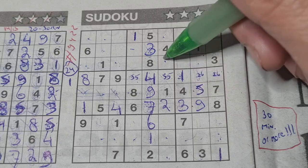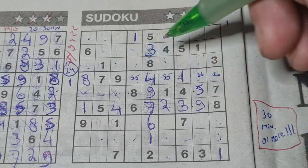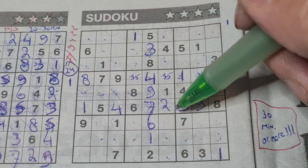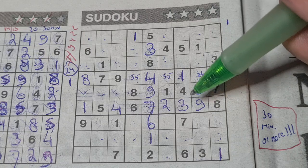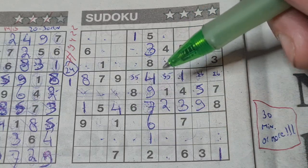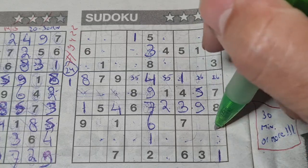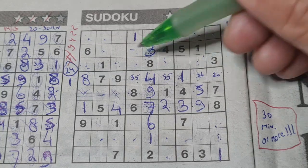Need a 6 there. Need 2 here. 2. Oh, yeah. 7 here. Need an 8 here. Need a 4 here. 4. Need a 6 here. Come on. This is taking too long. Need a 5 here. 1, 7. Need a 7 here. Well, this should be a 7.